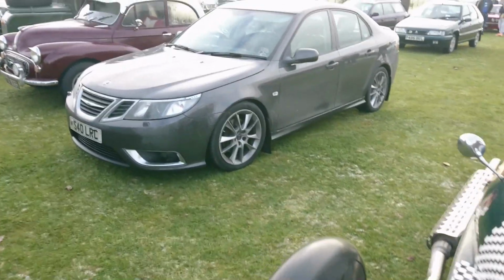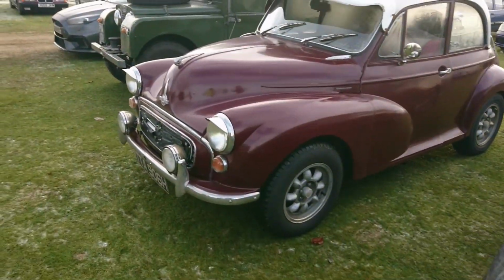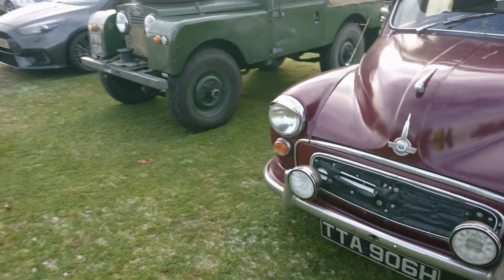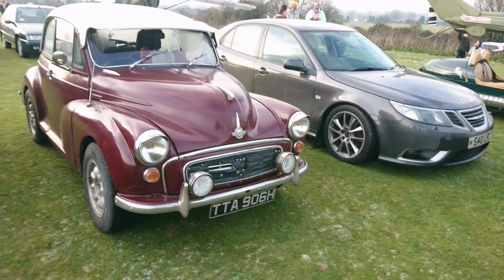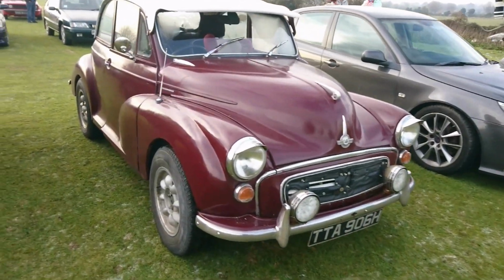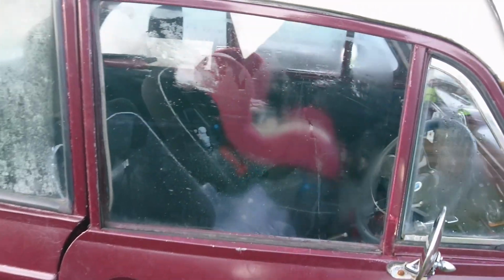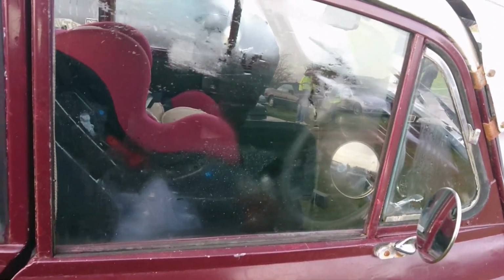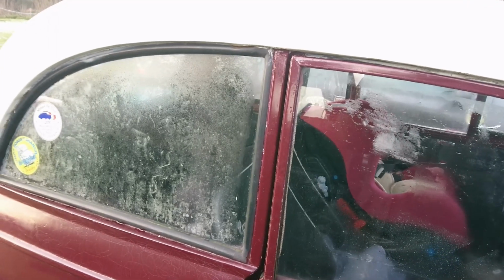Afraid the Saab as well, same issue as before with the other three. So we'll skip on to this Minor. Again, quite a late one of these. On an H, so 69, 70. I don't think it has the ignition switch on the steering column. No, it's not that late. One of the really late ones have the ignition switch on the steering column.